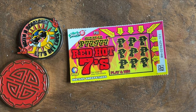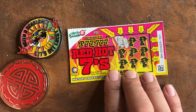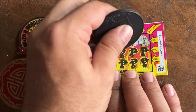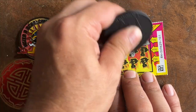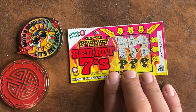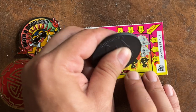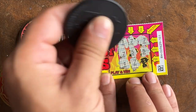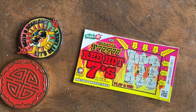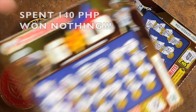And the last ticket of the day. Red hot sevens. Find three sevens to win. We got a 1, I thought it was a 7, it's a 1. We got a 7, we got a 7, we got a 7, we got a 5, of course diagonal will never come out, it's the big prize, the top prize, and we got another 5. So at this moment we got nothing, so we need 3 7s on the bottom to win, and we got a 1, we got a 7, and we got a 7. Of course, no win there. Loser, a loser, and of course, a loser.